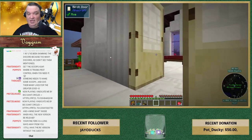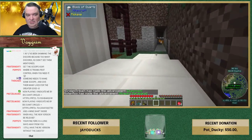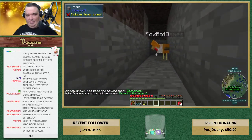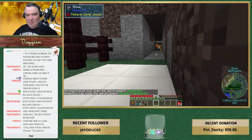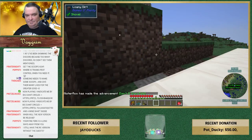Diamonds. It is a lot of free dark nether quartz. I'm hoping people won't get that cheap with it. If they do, I'm not going to be able to stop them. Fox, what are you doing? Customizing it? A little bit. The only thing you can customize is the windows.